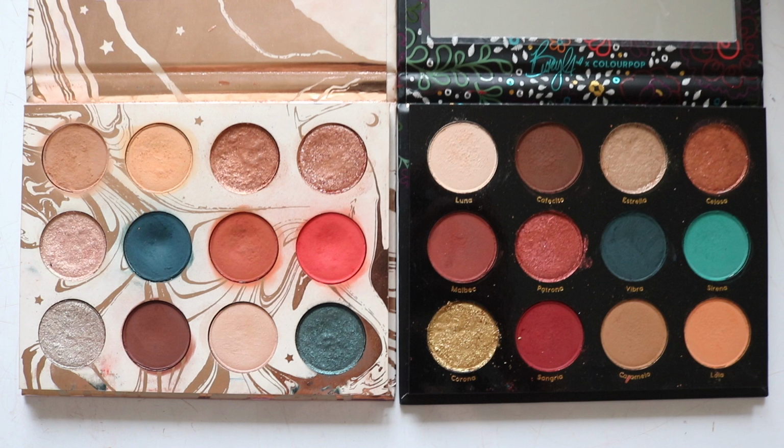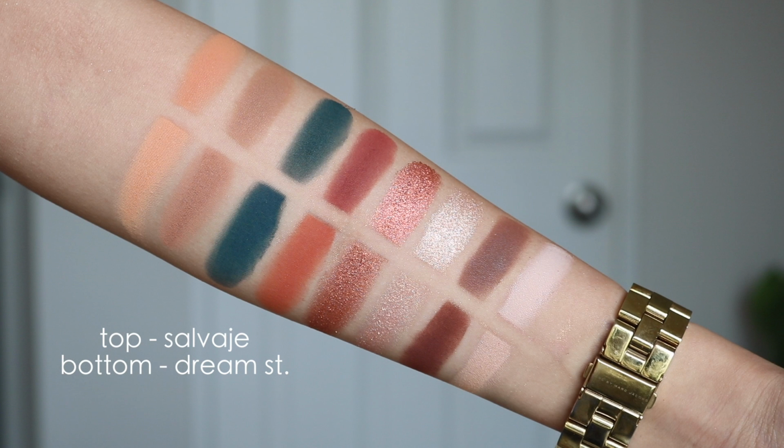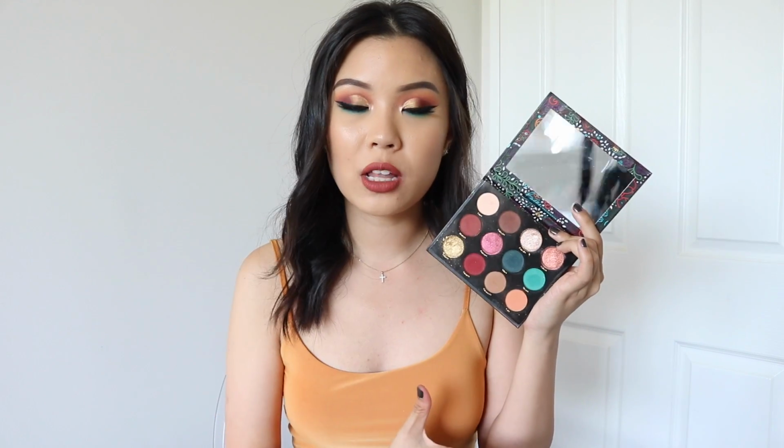If you can just see that there are a lot of crossovers, they are just placed in different spots. You get a lot of pops of blues, a lot of reds, and also a lot of rose gold transition shades. So I feel like there is a huge crossover with this palette. Although I feel like it is very similar to Dream Street, I'm not saying this palette is bad at all. You will create some stunning, stunning looks, but I do feel like it is just so standard at this point. There is nothing so special about this palette.